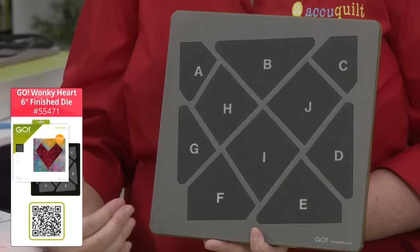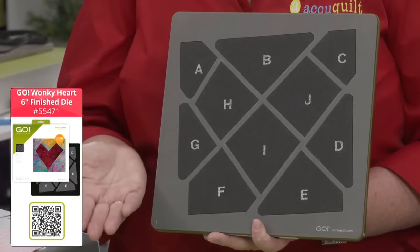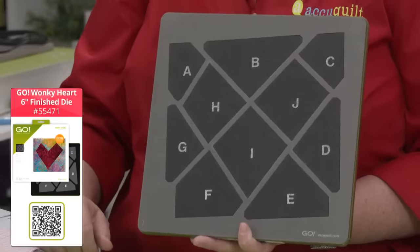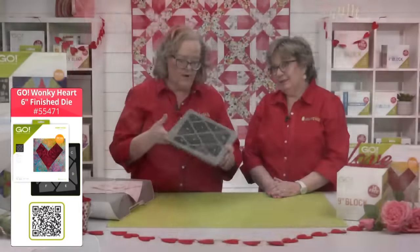We'll show you why. This is one of those dies where all the shapes are directional. Yes. So when you lay your fabric, you want it all to face up. Erica, what happens if you fan fold your fabric back and forth? It doesn't work. And then you cry real tears. Yeah, half your pieces will be backwards. And we're about the love today. We're not about the tears.